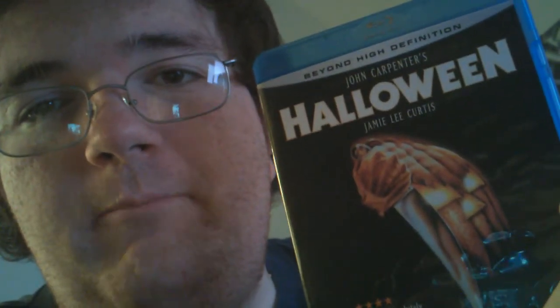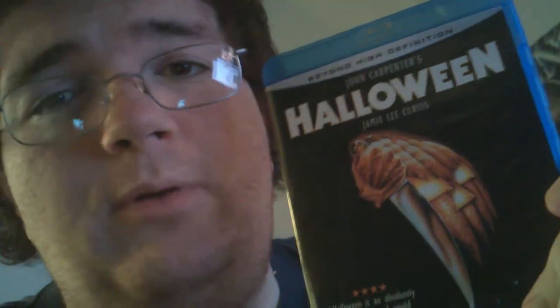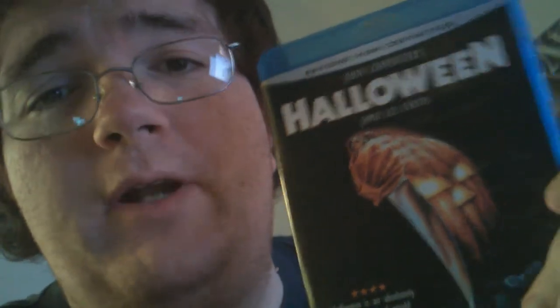Now, I have seen the transfer on this. I got it as a Blu-ray rental, probably one of my first Blu-ray rentals from Netflix back when they didn't have too many issues with Blu-rays. But yeah, they sent me the actual disc that is in this case when I rented it, and I gotta tell you, it looks fantastic. This is one of the better looking Blu-rays you can get.